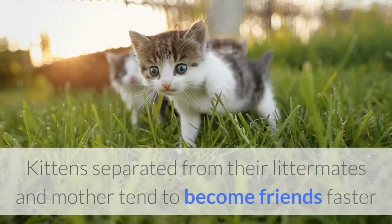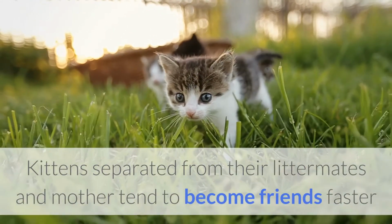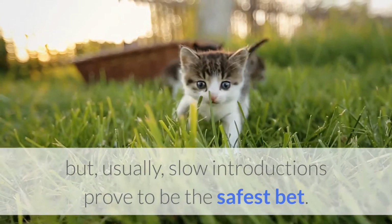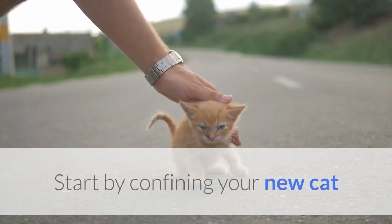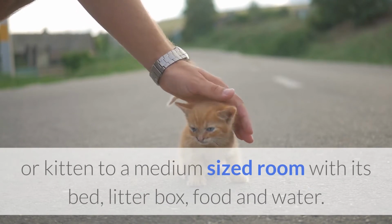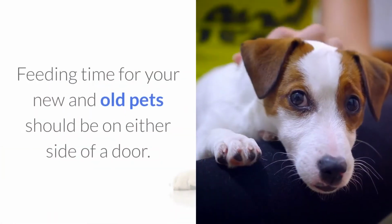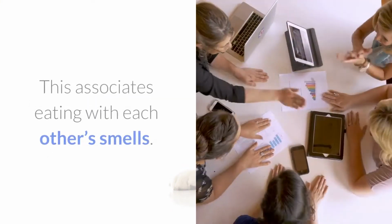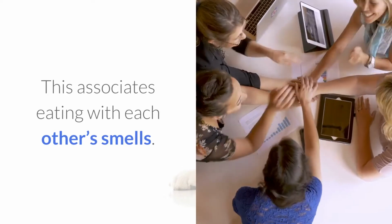Kittens separated from their littermates and mother tend to become friends faster, but usually, slow introductions prove to be the safest bet. Start by confining your new cat or kitten to a medium-sized room with its bed, litter box, food and water. Feeding time for your new and old pets should be on either side of a door. This associates eating with each other's smells.